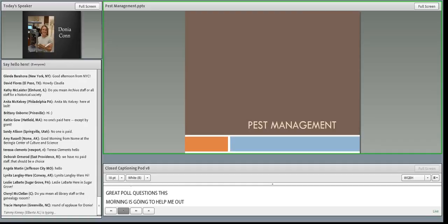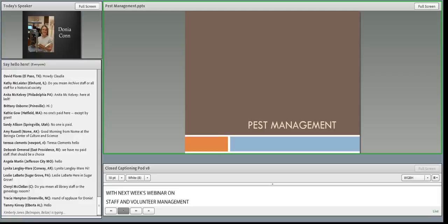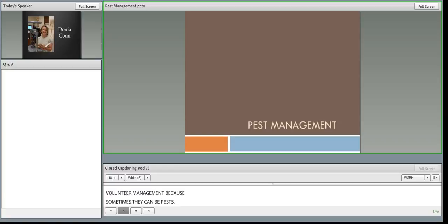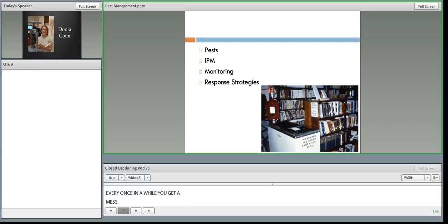And those of you out there who are actually managing staff and volunteers might think that we are talking about staff and volunteer management because sometimes they can really be pests, especially if you've managed student staff. Those of you in academic libraries probably have had the same experiences that I've had. And every once in a while, you do really get a pest. But today, we're really going to be talking about not the two-legged variety. Well, some of them can be two-legged. But predominantly the four-legged, the six-legged, etc.